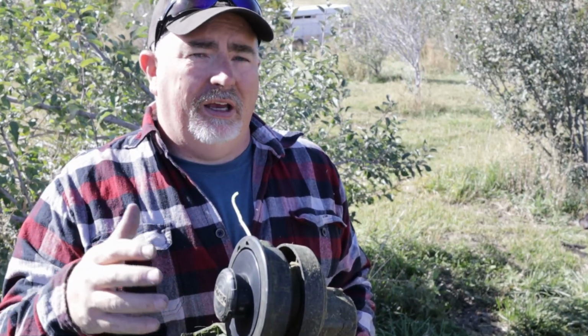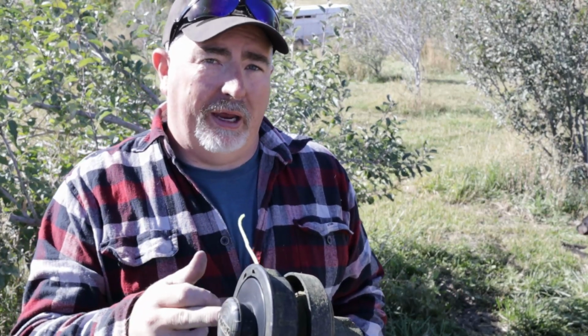This thing's kind of a pain. It's like the old style, and it's finicky to get the string in. But other than that, this thing has been great. I'm thinking about taking the head off of my Echo and putting it on here, because I use this thing way more than my Echo trimmer.